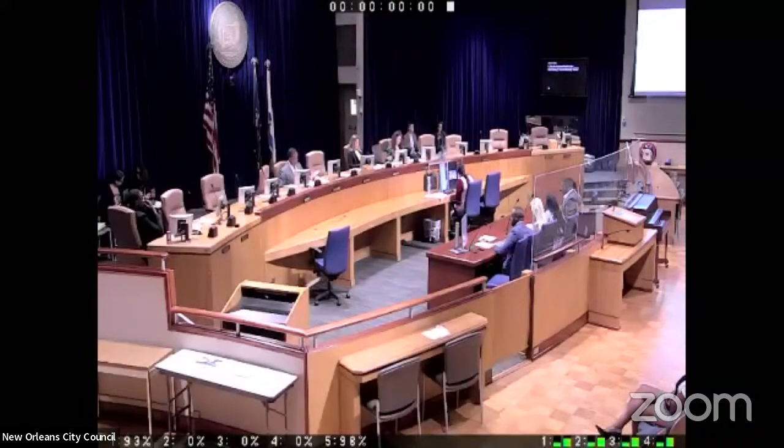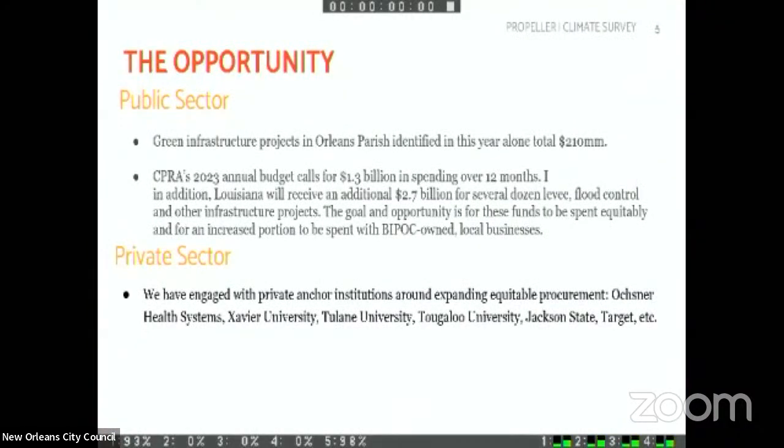So some of the opportunities coming up that we see. On the city side, in Orleans Parish, Thrive and Propeller have worked together to identify, in this year alone, over $210 million in green infrastructure contract opportunities. We would love for many of those opportunities to go towards local BIPOC-owned companies, and that's something we are very actively working towards. We are asking the City Council's support in our efforts there.